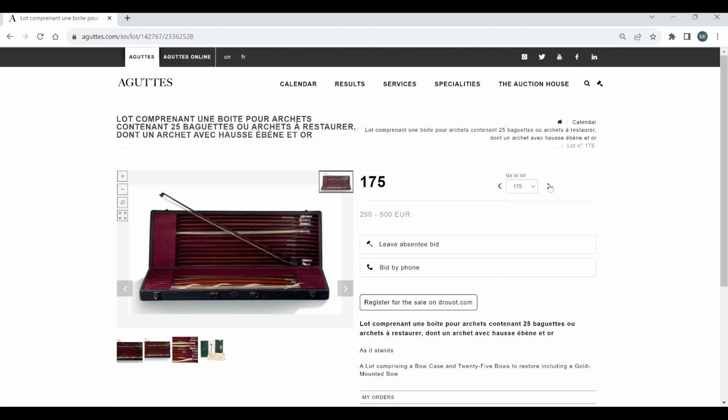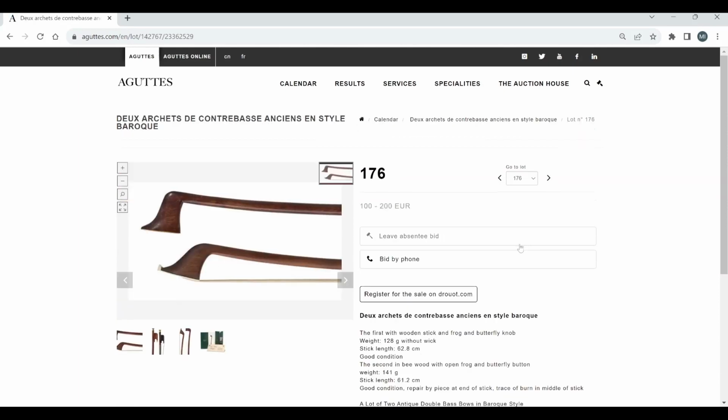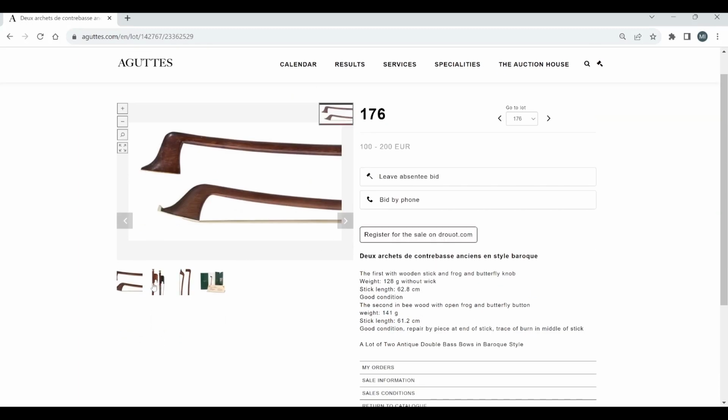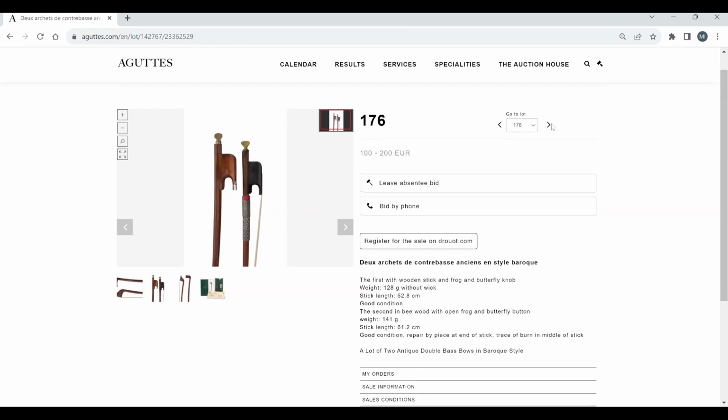Once again, loads of bows there. A lot including a gold mounted bow. Okay. I mean, you really can't tell from the pictures what's going on here, but yeah, maybe there's some potential there. A lot of 2 antique double bass bows in a Baroque style. Okay, yeah, with these interesting brass fittings.